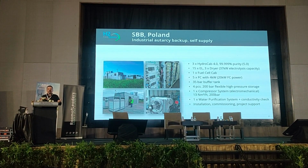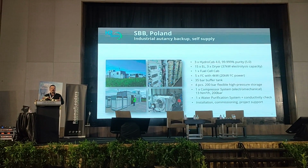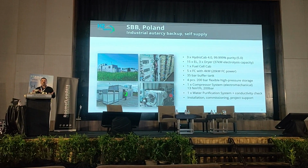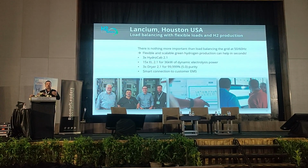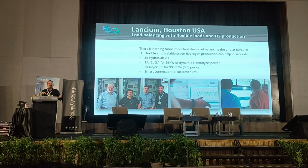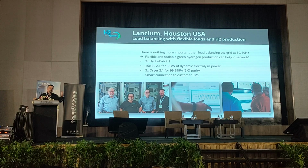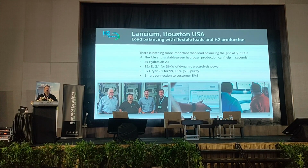SBB Poland is a company that make lots and lots of stuff. They need hydrogen as one of their feedstock items, but they also want hydrogen for a lot of their testing purposes, as well as customer backup. So these systems were all deployed in the last, say, 2 years, and the knowledge we picked up from understanding why the companies wanted to do it and how their systems worked has been quite invaluable to us as an integrator.